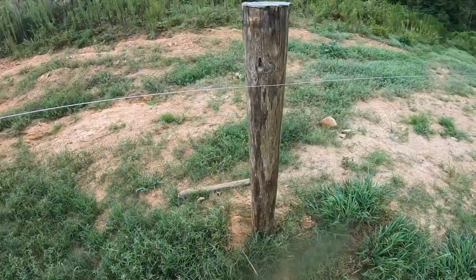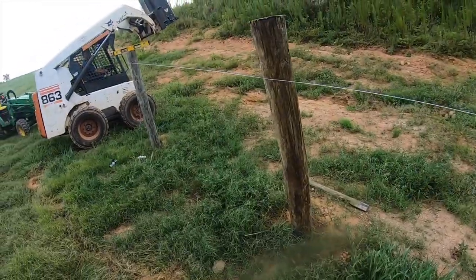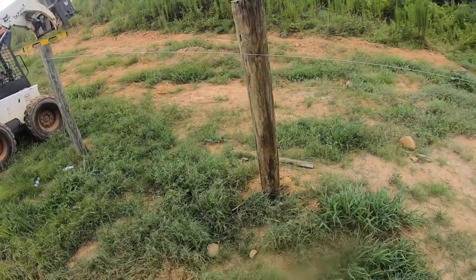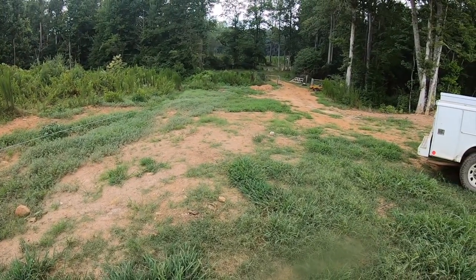Post driven in the ground. I hope all the posts don't go like that, because if they do, we're gonna be here a long time building a fence. But in between through here, we're gonna be driving in some T-posts.